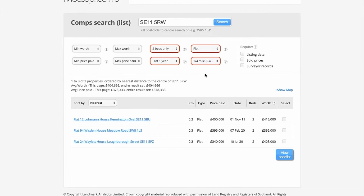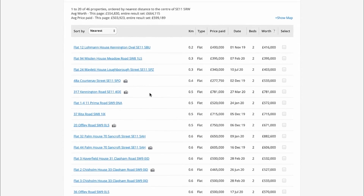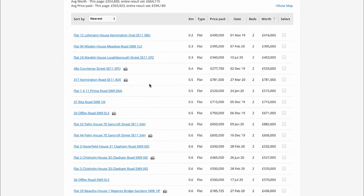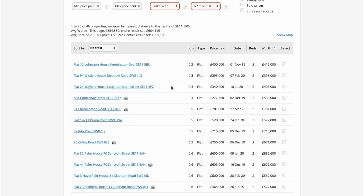So we do that now, and now because we've looked at all the properties in a quarter mile, we now increase this to a half a mile. And again, we do the same exercise. So I believe we've looked at the first 3. We look at some of the other ones now, and we essentially go through all this list until we find 3 more comparables.